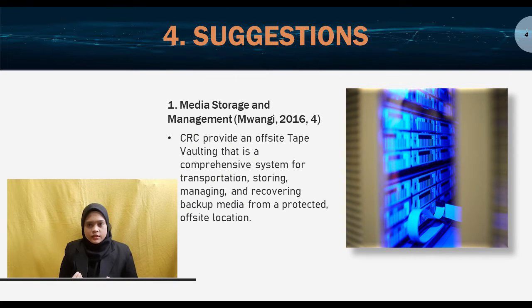Next is suggestion. Number 1. Media Storage and Management by Muangi 2016, Issue 4. There are some of the roles that eManage Africa Record Center has performed in improving an appropriate records management system.